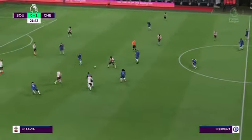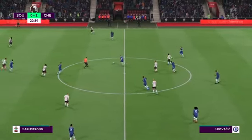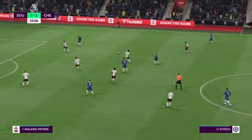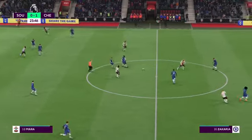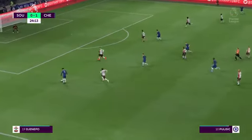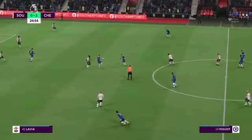Oh, he's lost possession. Ziyech. Well, they've lost the ball. Now Chelsea in a position of menace. But a good piece of defending to bring it to an end. And Pulisic has it. Long way out this. Well, the keeper did his job. Didn't really have to work hard, in all honesty.